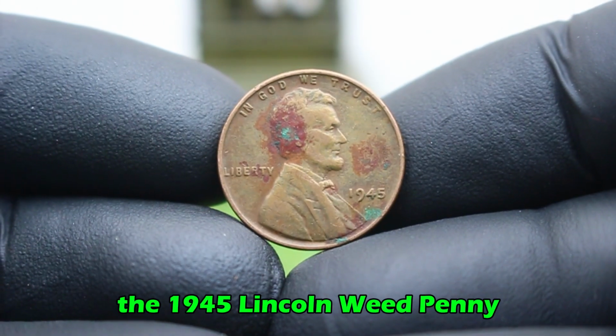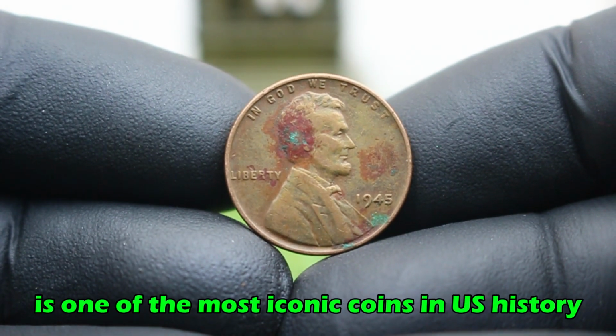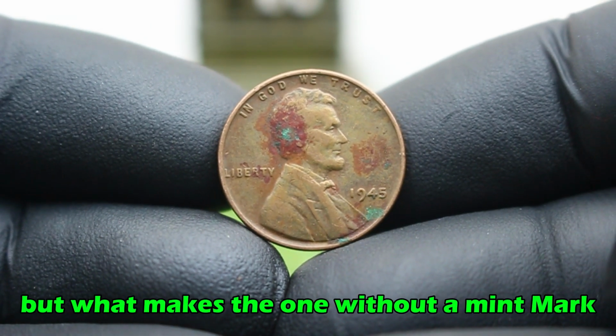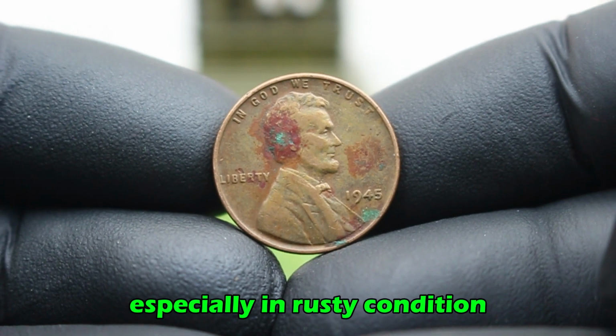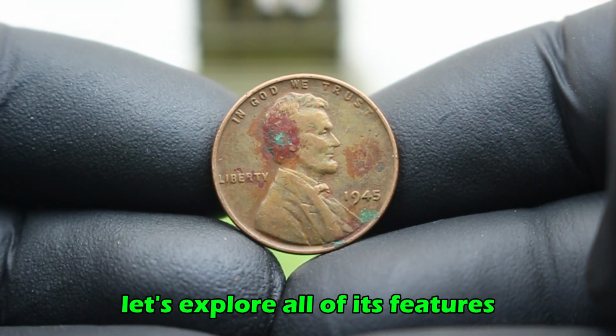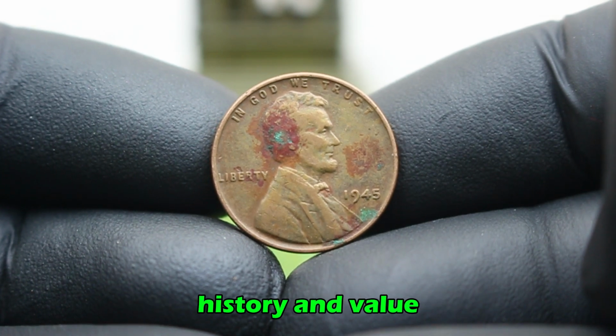The 1945 Lincoln wheat penny is one of the most iconic coins in U.S. history. But what makes the one without a mint mark, especially in rusty condition, particularly intriguing to collectors? Let's explore all of its features, history, and value.